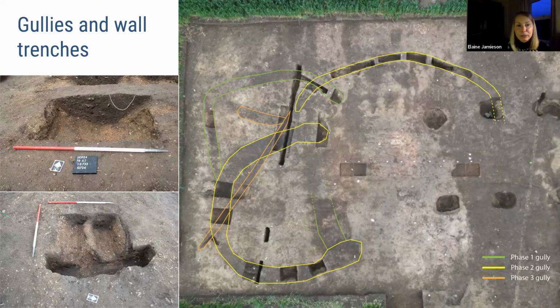And the last thing that we got was the phase 3 gullies that cut through that, indicating that they'd all been filled up by the time those phase 3 gullies were cut. But as I say, this is all still work in progress, all the post-excavation is being done at the moment for this.